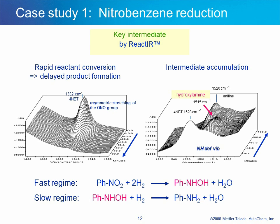With the real-time REACT-IR data, we can see that in the first regime, shown on the left, with the time axis coming out of the screen from 0 to 80 minutes, the nitrobenzyl starting material is quickly consumed and there is delayed product formation. If we look at a slightly different region of the mid-infrared spectrum, shown to the right, with the time axis going into the screen from 20 to 100 minutes, we observe the formation of a key hydroxylamine intermediate, which further hydrogenates to form the aniline product during the second regime. No side products are observed.